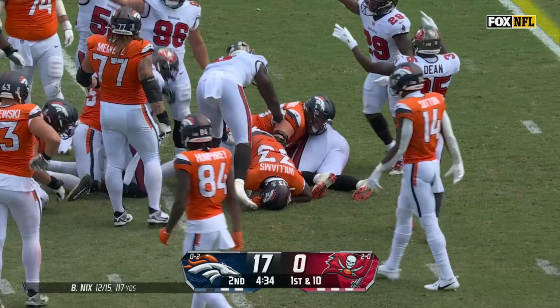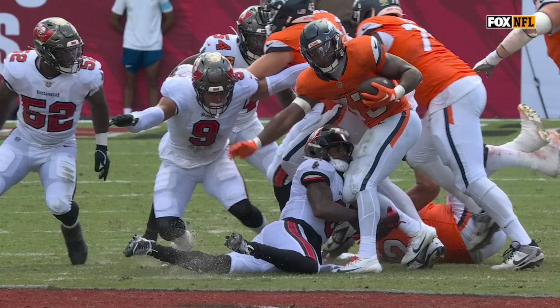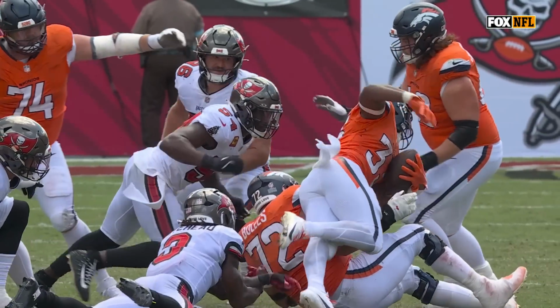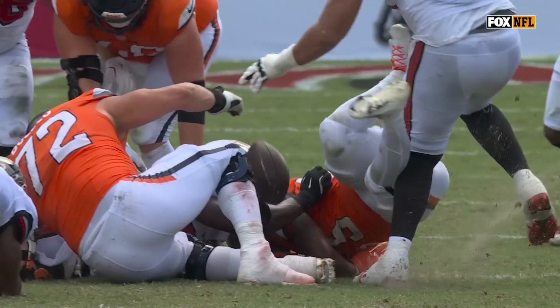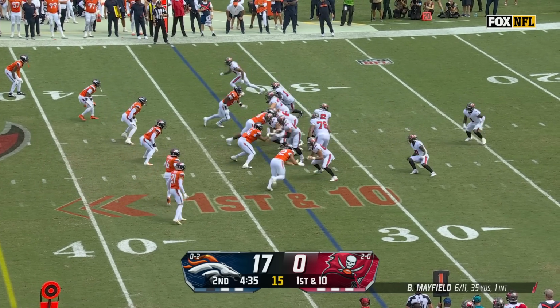Fumble. Yeah, ball out late. Oh, he said he's down. Fisher came in pointing down. Sure did. That fateful look of the ball being pointed down, the fist down. So his knees aren't down. That's a fumble. That is a fumble. Yeah. Buccaneers take over at the 33-yard line.